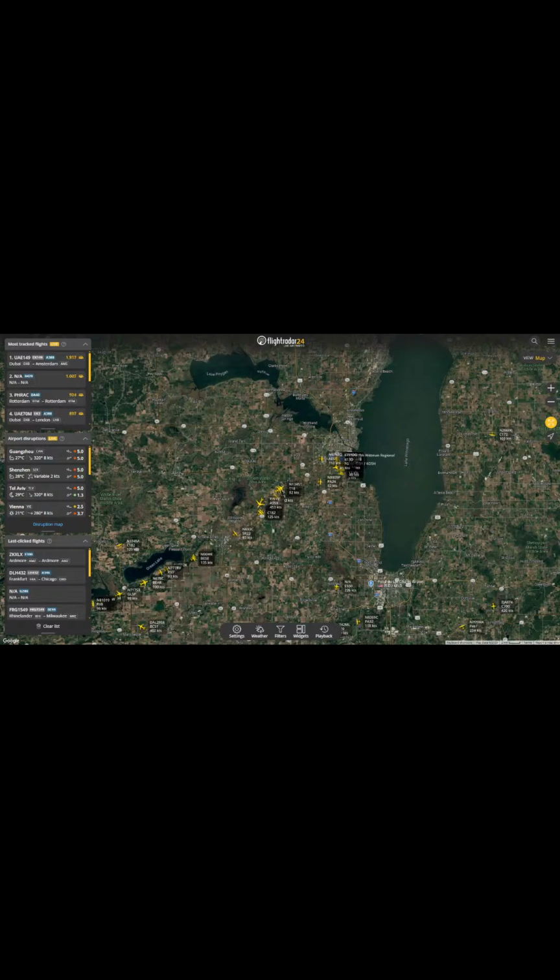Kilos, speed it up. I'm on the approach speed. I'm doing 90 knots.